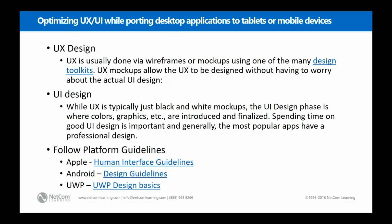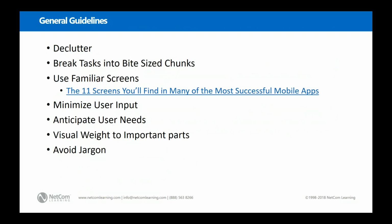If you're designing for a very small audience, fine. That's not going to make you a whole bunch of money. Depends on what your purpose is, of course. If you don't want to make a bunch of money, no problem. So again, the general guidelines are declutter. Instead of 5 controls, can you simplify the basic options down to maybe 3? And then maybe if they click on something, they have some sub options. You can do that. That's breaking tasks down into bite-size chunks.